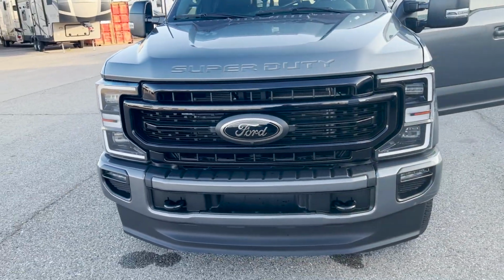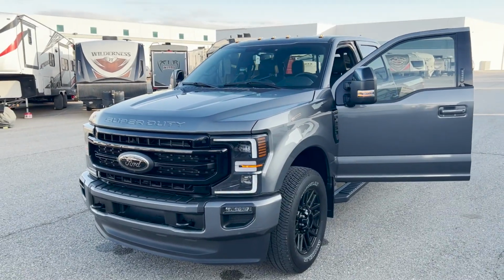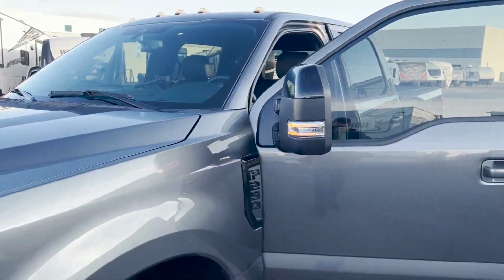All in all though, it's just a clean looking truck, which is what I really love about it. It really just looks great on the road. I've gotten a lot of compliments on it as well. It has little LED markers on the top.